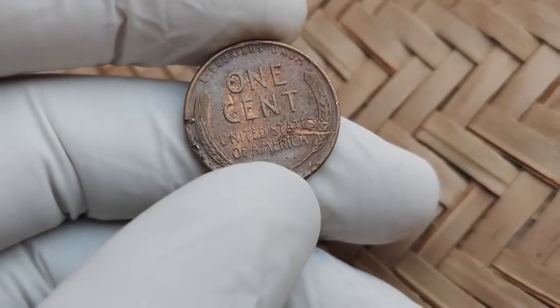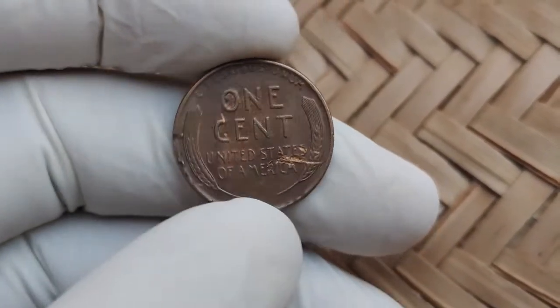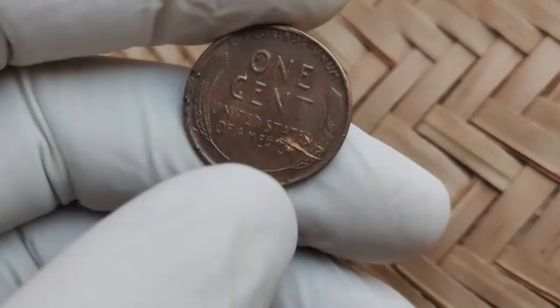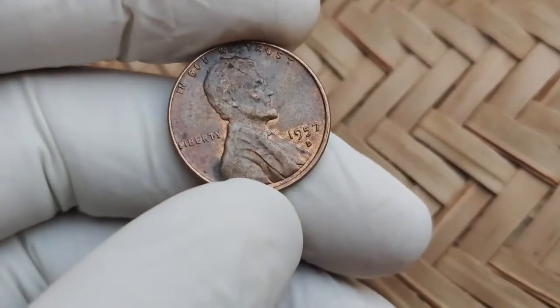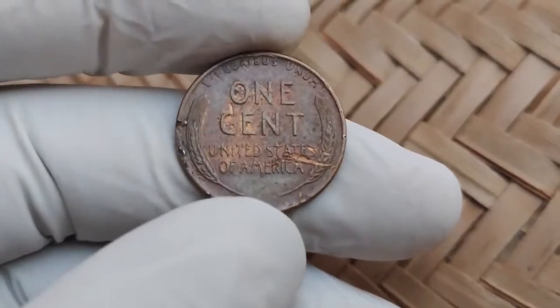At first glance, the 1957 penny may seem like just another old copper coin. But what turns an ordinary penny into a $250,000 treasure? The answer lies in its rarity, condition, errors, and historical context. Let's start with the rarity.